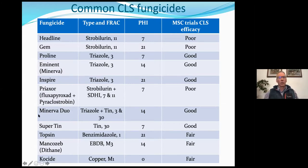So Minervo Duo, which is a triazole and a 10, so you have a 3 and a 30. Super 10 is a 30, of course. Topsin is a 1. And then the Mancozeb, or the EBDCs, is an M3. So it's got an M there because that means it's got multiple sites of action. So that's even better. You know, all these have a one site action activity on the fungus. The EBDCs are kind of generalists, and so they have multiple sites.